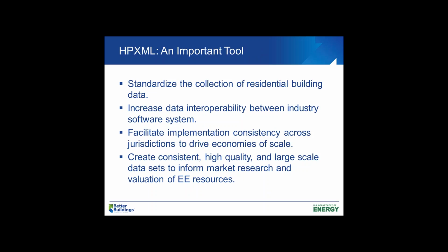And by having common data standards, or this enabling technology that we have with HPXML, it allows that to happen. It allows for replication of solutions across many jurisdictions and many programs. And by doing that, then we can have economies of scale. So instead of having one-off solutions that are not replicable, we can see some economies of scale because of that replication. In addition, it's an important tool because it helps us to create consistent, high-quality, and large-scale data sets to inform market research and valuation of EE resources. So these are a couple of reasons why it's an important tool, and it's also helping to enable a lot of kinds of process improvement changes.